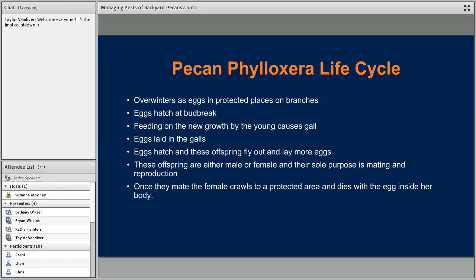But the male and the female mate, and that's usually late summer. The female will crawl off to a protected area in the bark somewhere, and she dies with the egg inside her body. And her body basically acts as protection for that egg to get it through the winter, and then the cycle starts all over.